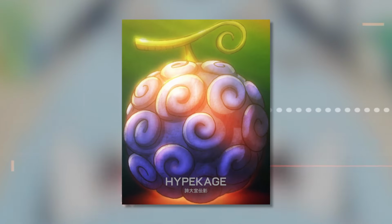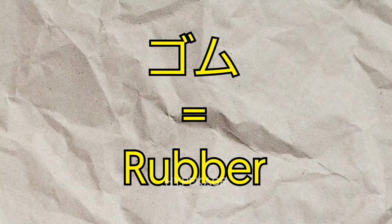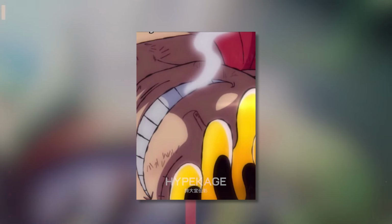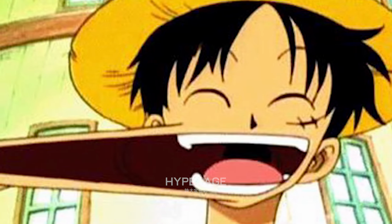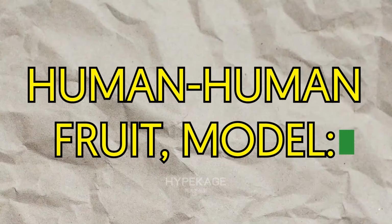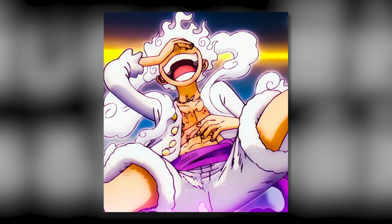The name Gomu Gomu is an interesting choice that links the fruit to its rubbery abilities. In Japanese, Gomu means rubber, derived from the Dutch word gom, while Hito translates to person or human. As for Nika, it's a playful sound associated with smiling or grinning, hinting at the joyful and liberating nature of the sun god Nika. In various translations, the fruit is referred to as the gum gum fruit, maintaining the rubber connection. But once the truth of the fruit's original name is revealed, we see it as the human fruit model Nika, a powerful fruit that allows the user to embody a god of liberation. This profound change in name reveals a lot about the true nature of this fruit.